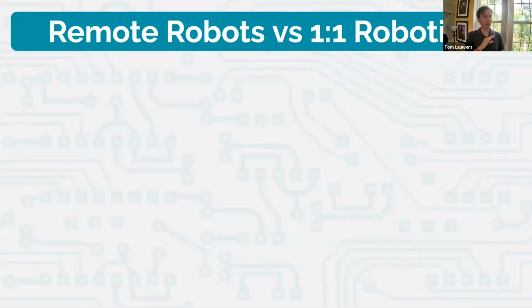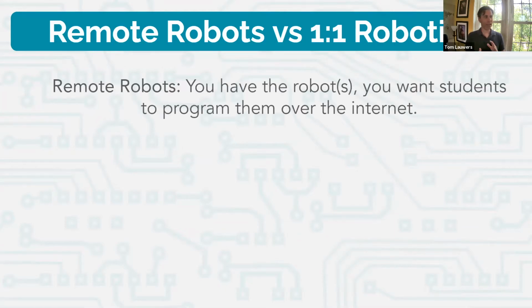All right, so before I show you those robots and the robots that other people have developed, I want to talk a little bit about definitions. I'm talking about remote robots today, and that's the situation where you have the robot and you want your students to be able to program them over the internet. This is the kind of situation that many schools were in at the beginning of the pandemic, because sometimes the teachers may have taken the robots home, but it was not a situation where all of the students had robots.